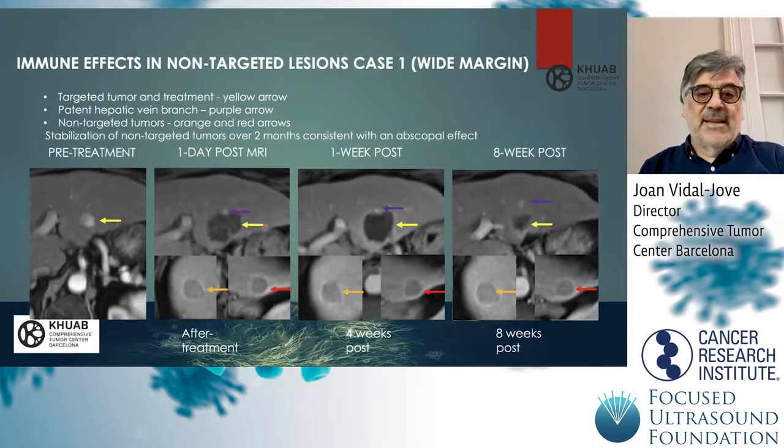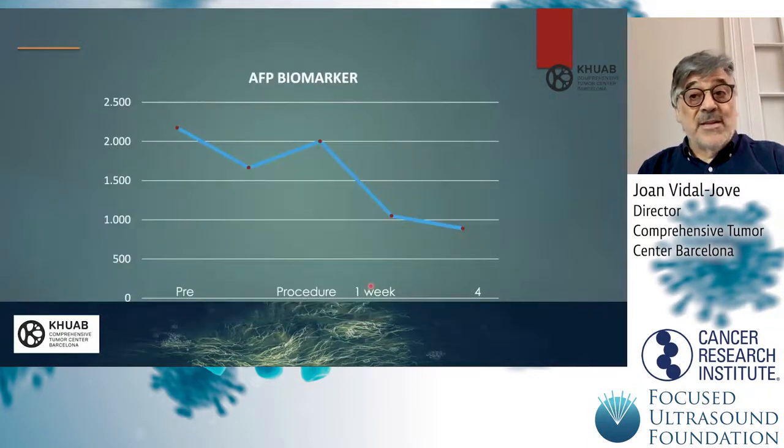And we can see it here in this case. We see the ablation done that is being resolved over the weeks, and the other lesions not treated that remain at the same size with this rim around them. And the tumor marker, in this case a hepatocellular carcinoma, the alpha fetoprotein, goes down during 4 weeks.